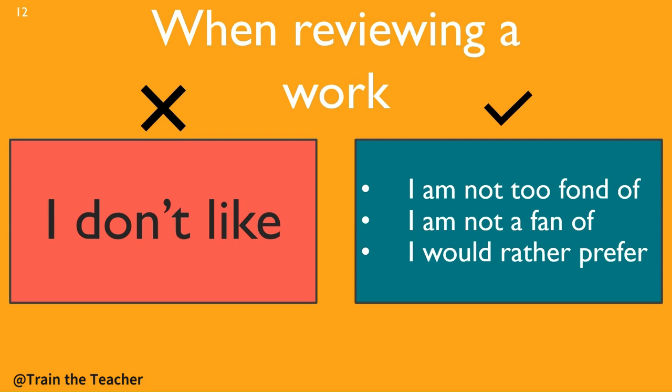Now, when you're reviewing a work, you must avoid statements like "I don't like this, I don't like that." Instead, you can use a more indirect form like "I'm not too fond of this" or "I'm not a fan of this." Another option is to state what you want to see. Instead, "I would prefer to see that." "I would rather look into it."